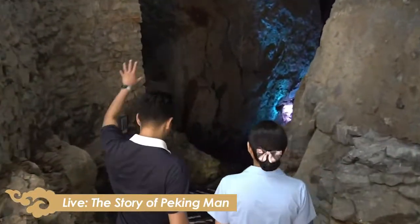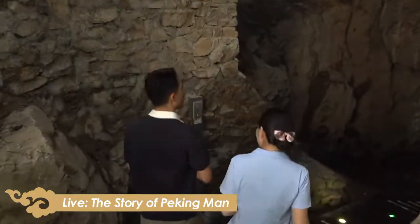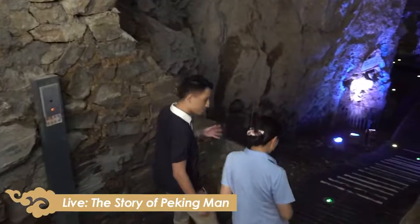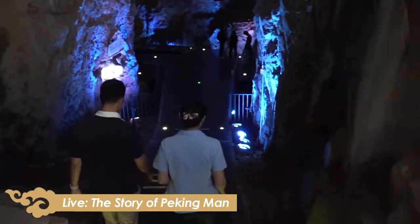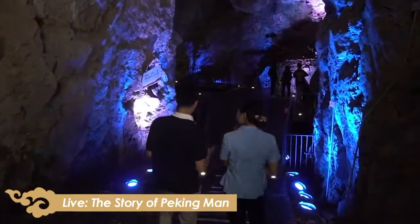Oh my god, look at this. Look, this cave is so big, deep, and very cool. Yeah, it's very cool. I mean, right now Beijing is really hot. It's about 35 degrees, maybe 32 degrees. A few days ago Beijing had high temperatures, and this place is very cool. And it's very nice and cool in here. Well, I can really see why they wanted to live here.